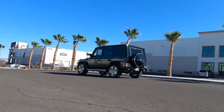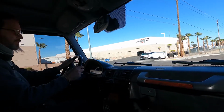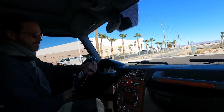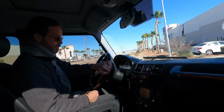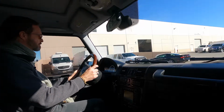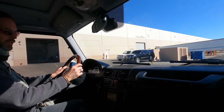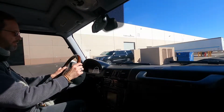Well, I don't know what a new one's supposed to drive like, folks, but this is beautiful. Beautiful ride. Little to no cabin noise. No big rattles in here.